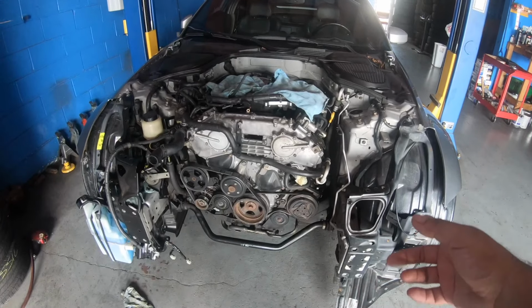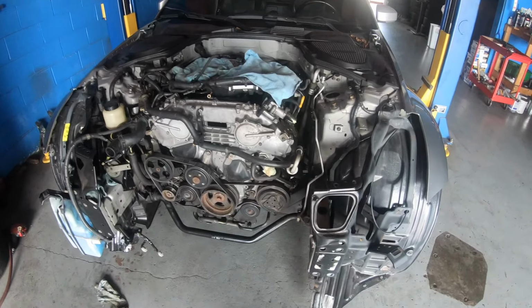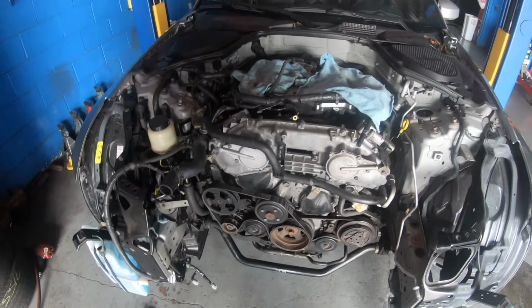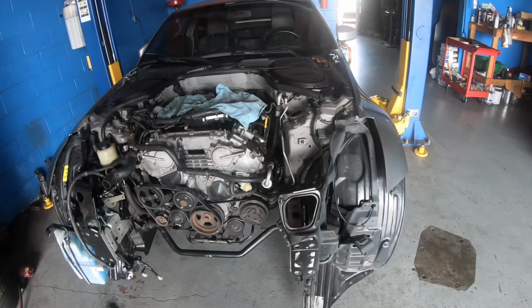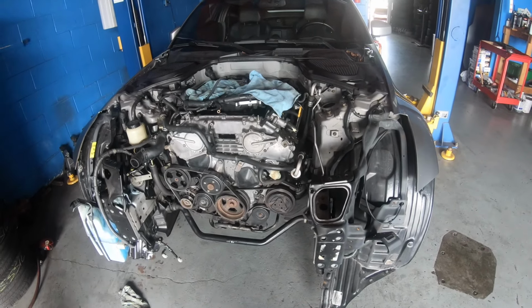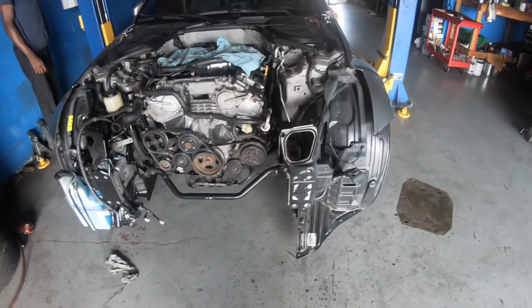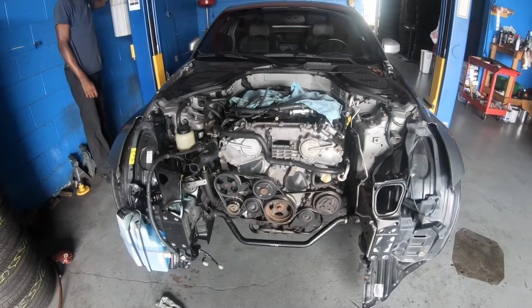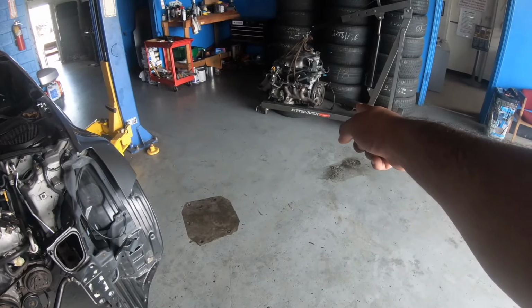I'm almost done. I already unplugged all the wiring, all the hoses. So the next thing we're gonna do is go underneath the car and start unbolting the transmission so we can go ahead and pull this baby out today. I'm gonna try to do my best to do it today. If not, it'll probably be tomorrow, putting the new engine on.